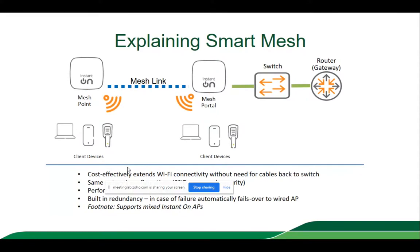So, as I promised previously, at the end of the presentation, I would just like to explain what actually the mesh is. Mesh would give you some additional cost-effective connectivity, where one Instant On access point is connected to the switch, and another access point is not connected to any switch, but is connected through a mesh link from that access point, which is connected to the switch.